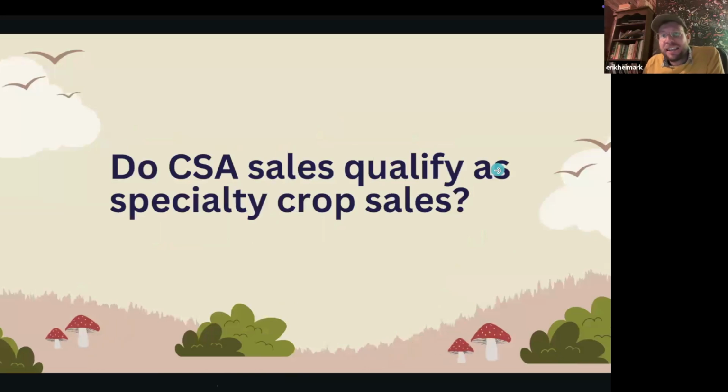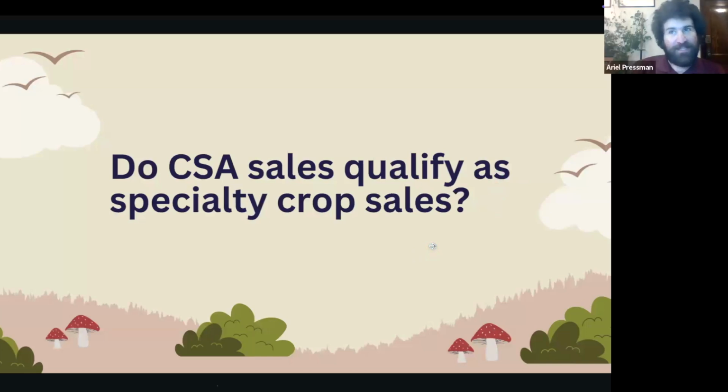And do CSA sales qualify as specialty crop sales? Yeah, absolutely. And I think this is especially important. Some of us may be working with FSA offices that are not as familiar with things like CSAs. So your specialty crop sales that are your CSA are absolutely eligible.